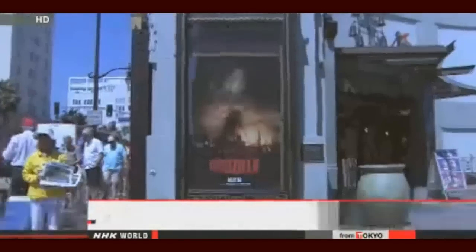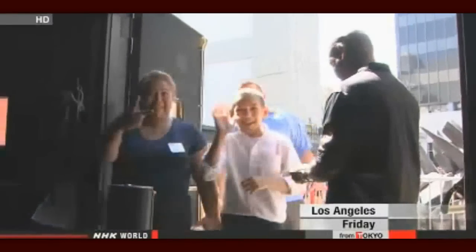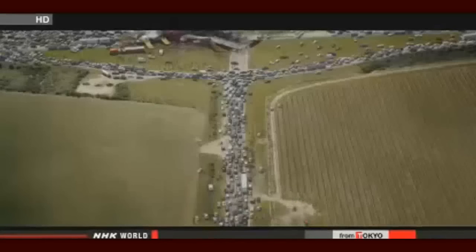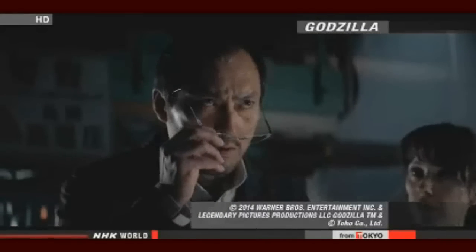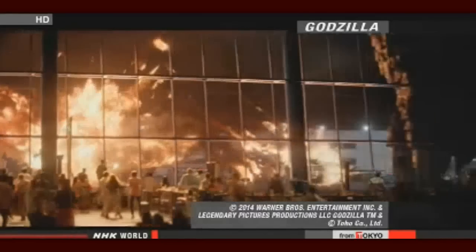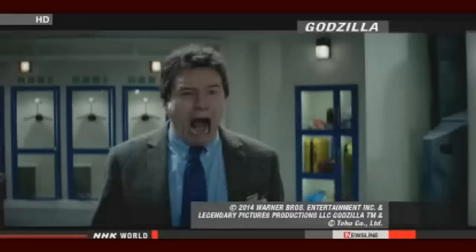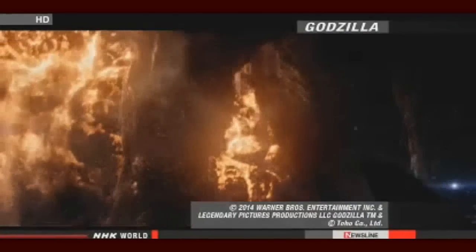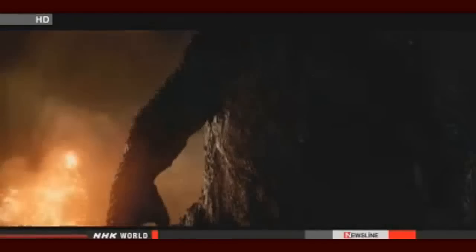Hollywood remake of Godzilla has opened in the United States. A theater at a popular tourist spot was packed on the first day of the film's screening. The release of the second American remake comes 60 years after the original version hit Japanese theaters. The Japanese movies were also released in the US and other countries, becoming a major hit. The new American film is the first 3D version of the series and uses computer graphics.